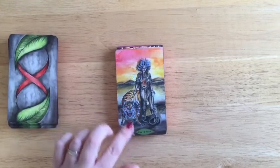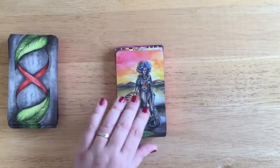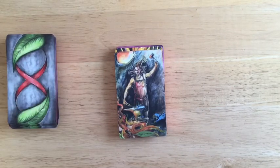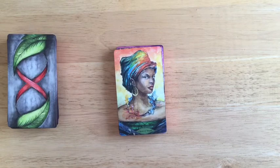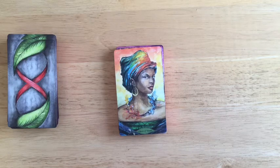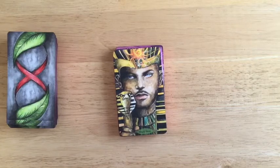Page of Wands. Love this. And you know, we have a person of colour here too, which is great. Knight of Wands. How cool is he? The Queen of Wands. Lovely, gorgeous image there. Look at this around her neck too. Really nice, and this colourful headpiece. And our King of Wands. Very Egyptian. Love it.